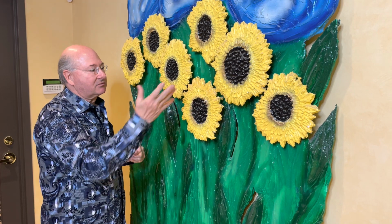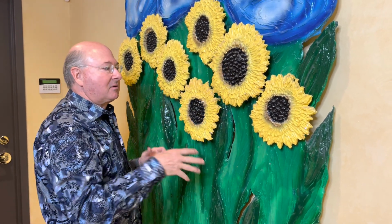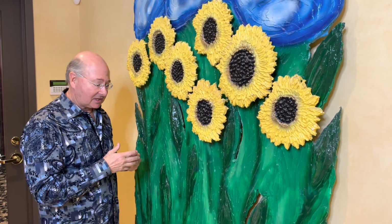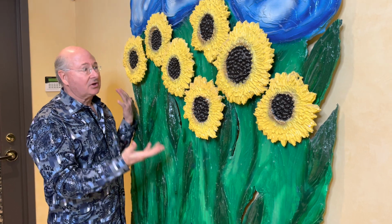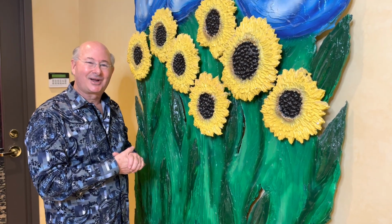So each one was handmade, pulled out, a little bit more complicated than any of the other pieces that I have done. And I thought it turned out just beautiful. It's been around for 22 years and I love it, and I hope you do too.